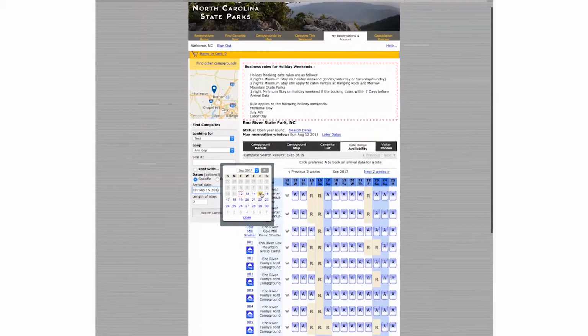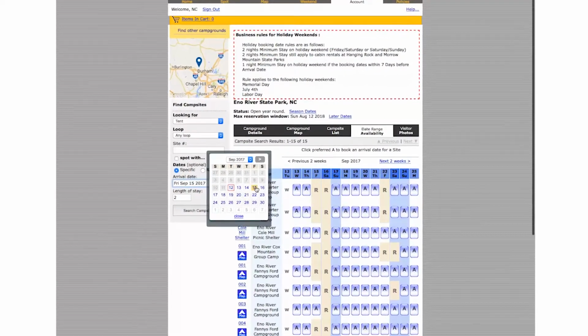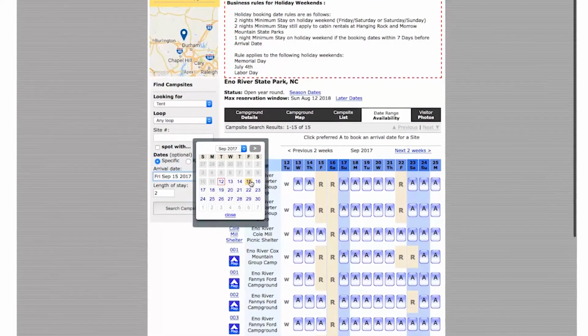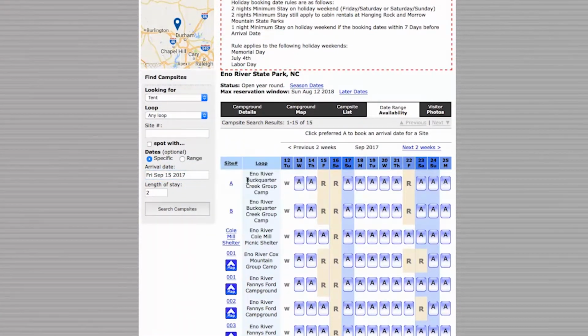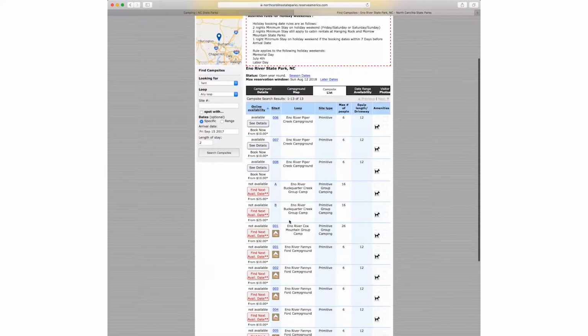As an aside, if I wanted to camp tonight, I wouldn't be able to do the reservation on the website because you need 24 hours in advance. If I did want to camp tonight, I'd have to go to the park and talk to the office assistant. But I want to camp this weekend, so I'm going to click on Friday the 15th, and I want to stay 2 nights. Then search campsites, and it gives me a list of all the campsites.